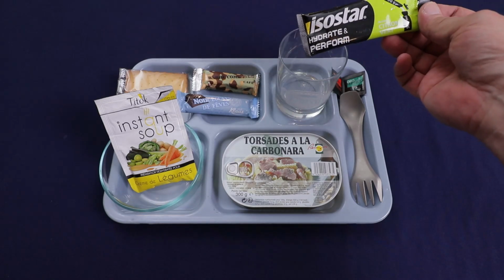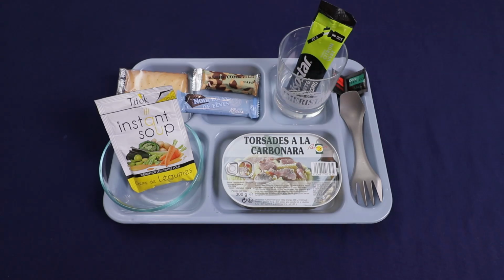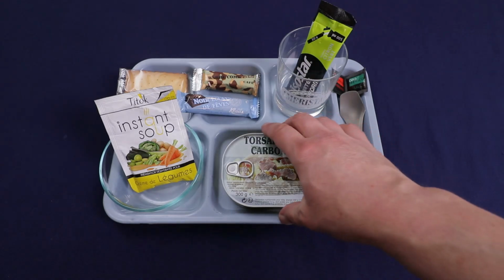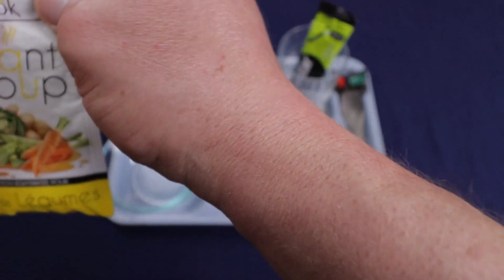I'm only going to probably make half of this. I'll save the other half for dinner. Salt and pepper, spork from Foreign Emery. But let me get this in some hot water real quick, and let's check out the soup.